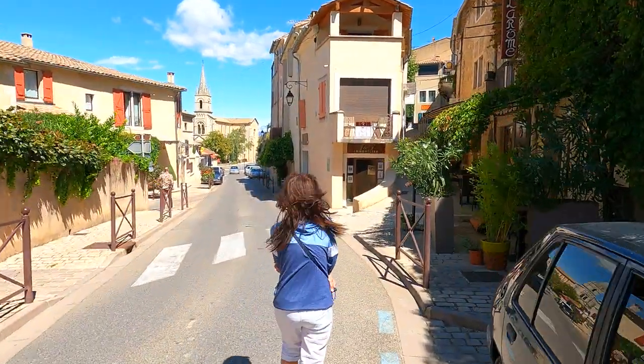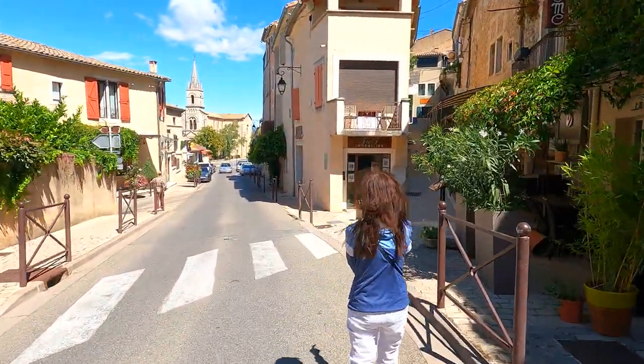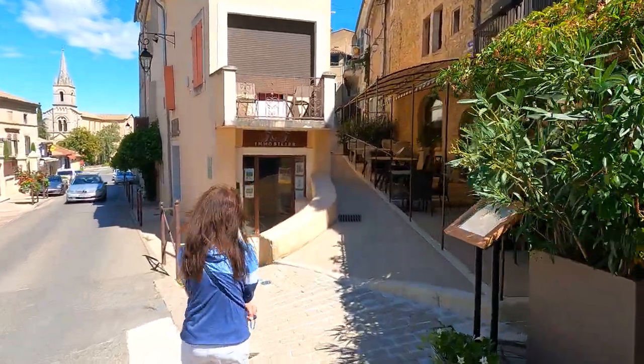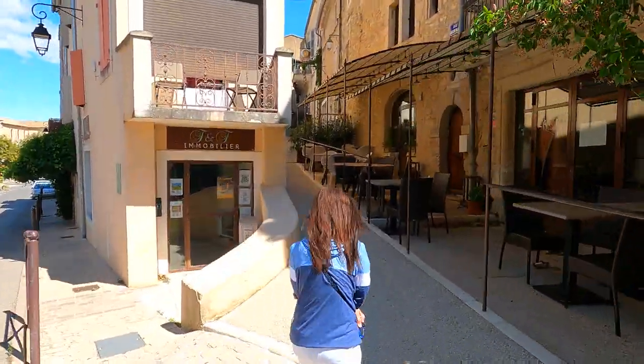You can see from this shot here, the wind is blowing pretty hard. We had a couple days of what they call le mistral, where some pretty strong winds come down from the north.